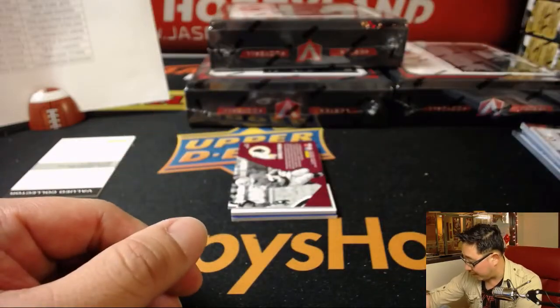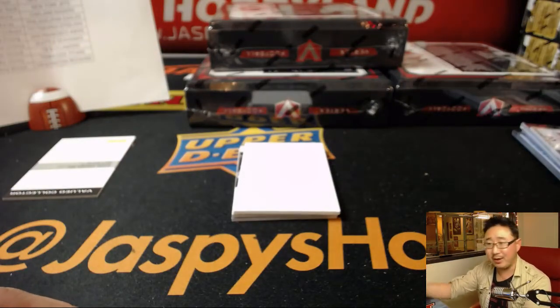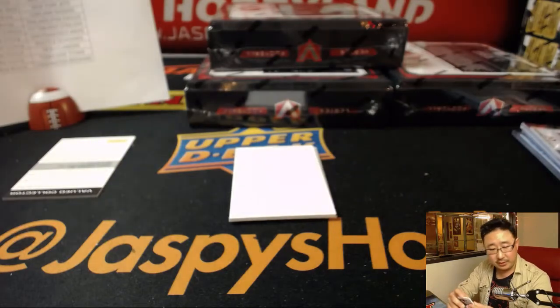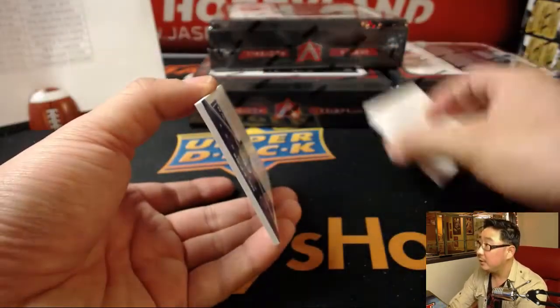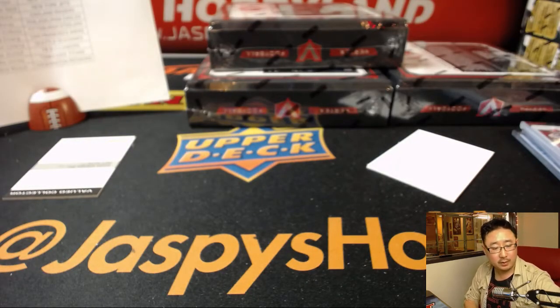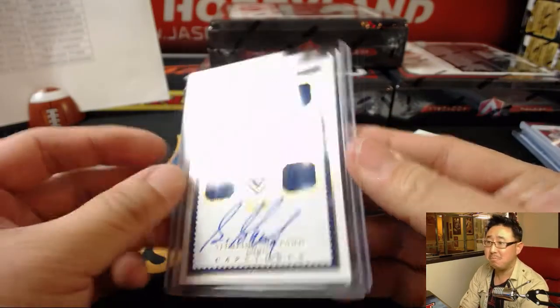So that'll be part of the left-right randomizers. Sam Perine, Ground Control. I haven't seen any of those numbered yet. I don't think they are. Next up is a Kareem Hunt relic, 35 out of 49, Vertex Materials. That goes to Bruce with the Chiefs. And back here is Capstone's autograph, Sterling Shepard. Nice, 10 out of 99 for the New York Football Giants. Jordan Hope. Nice Sterling Shepard.